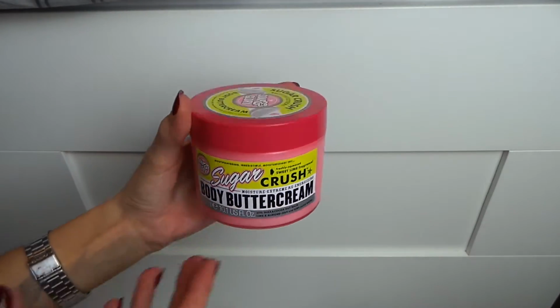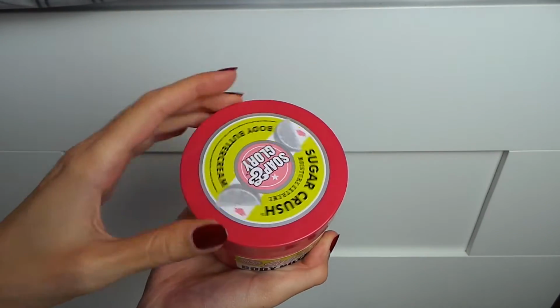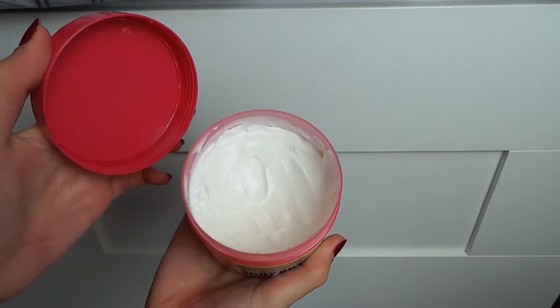The next item is a Soap & Glory Sugar Crush Body Buttercream. Now, I'd never heard of the word a buttercream until Soap & Glory, because usually you have body butter or body cream. So this must be somewhere in the middle. It's extremely thick and smells extremely delicious, but try not to be too tempted to eat it. So if you like the smell of sweet lime, then this is the one for you. But it also has shea and coconut balm, lime and almond oils, and kiwi juice water. So that just sounds delicious. But don't eat it, like I said, because you may die. I don't know, or just get really ill. Just don't do it.